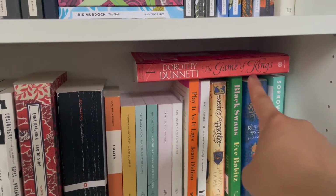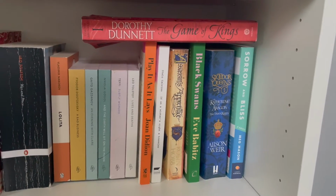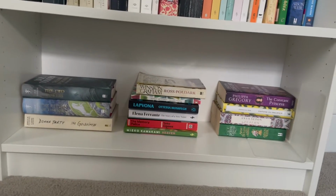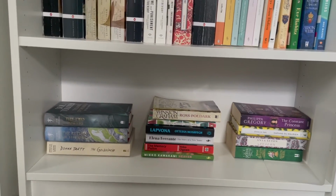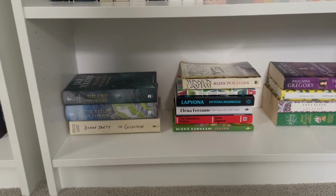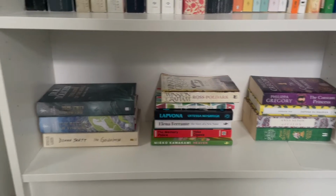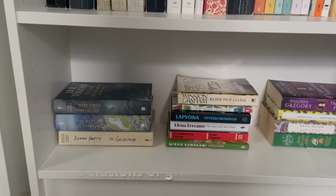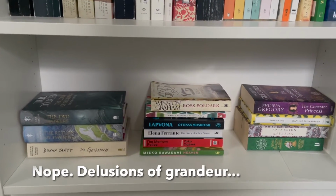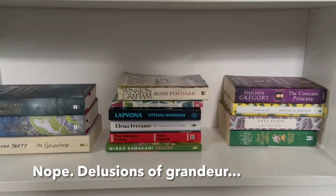I DNF'd this. Yeah, it was a struggle. But these are books that I need to review. Down here, I'm playing around with books that I am going to be reading next. Before December 31st, I want to finish rereading The Lord of the Rings and read The Goldfinch for the first time. I actually DNF'd The Goldfinch in 2014. I don't think it was the right book for me at the time, and I read very differently 9 years ago. And then more books I want to read here.